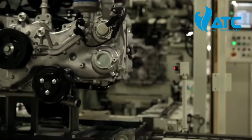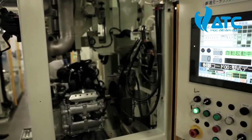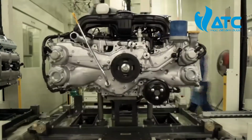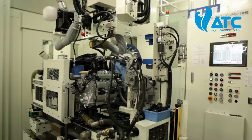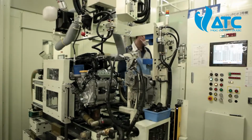The assembly of a single engine takes approximately 4.5 hours. 14,000 third-generation engines are currently produced per month at this plant. To date, Subaru has manufactured more than 11 million horizontally opposed engines for the global market. Today, Subaru leads the world in sheer numbers of horizontally opposed engines produced.